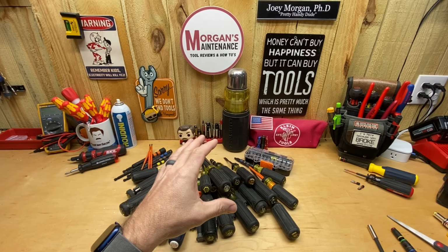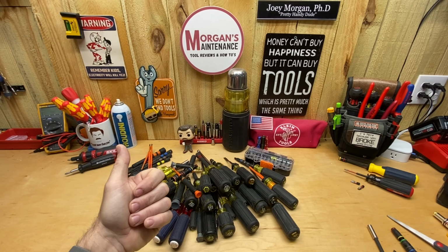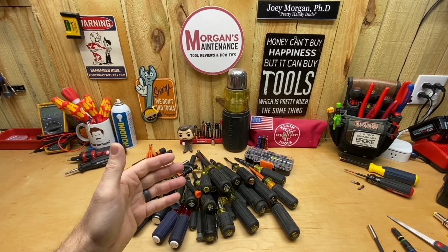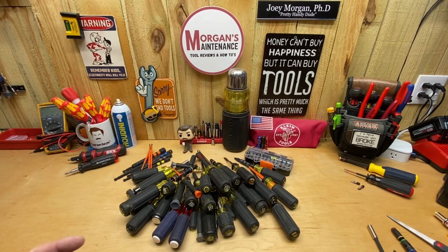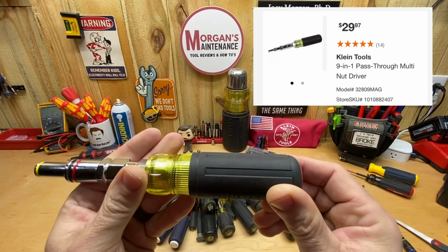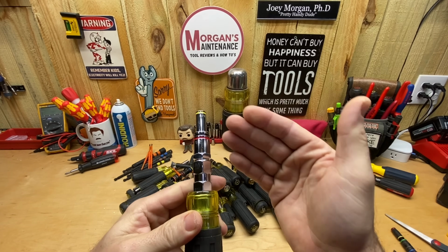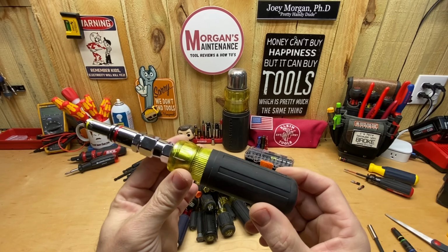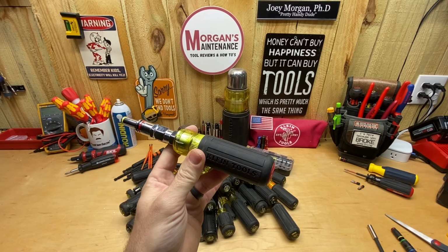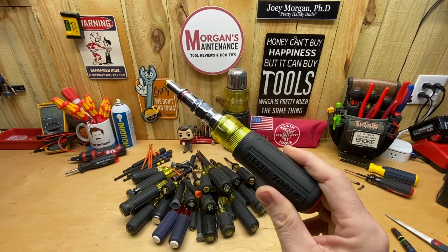And to me, just to start this off, it has to be a screwdriver, so that means it needs to put in a screw. So top 5 screwdrivers, top 6, it needs to be able to put in a screw. So that's going to knock out a few things. Something like this pass-through set that I just did a review for. It's a newer tool, the 32809 MAG, pass-through, magnetic, multiple sizes in that. But this is a nut driver, so to me it's not a screwdriver, but it's very functional, very useful, a good space saver in your tool bag. So this is a really good tool.